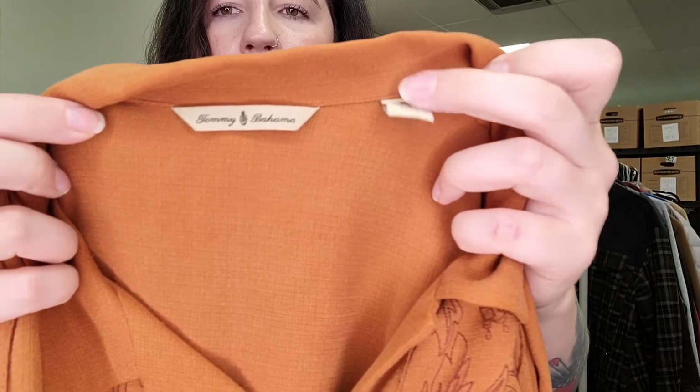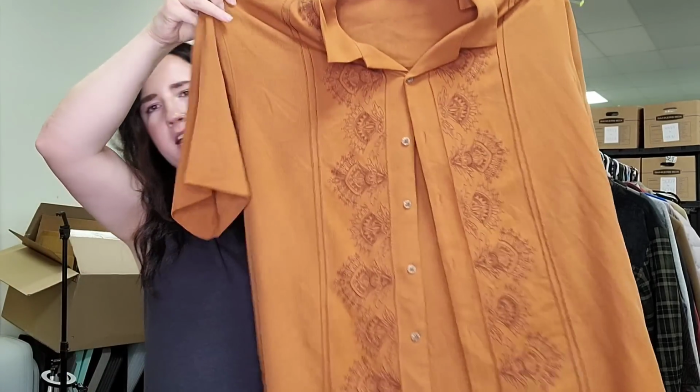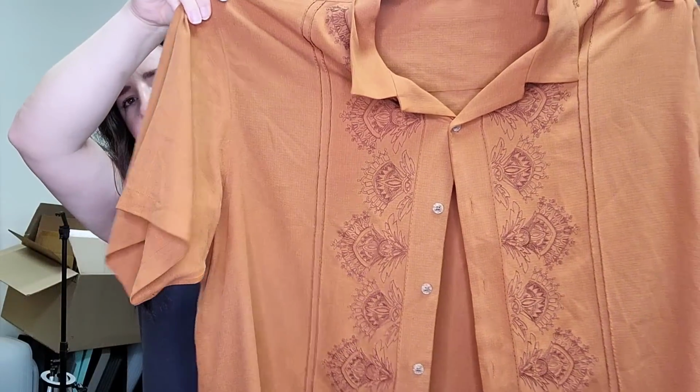This next one, I'm actually gonna price up pretty high because I think it is a pretty interesting embroidery. This is Tommy Bahama, size extra large, 100% silk. You guys know I love picking up Tommy Bahama silk shirts, especially in larger sizes, and this has some really nice color details with some interesting embroidery. I'm actually going to price this one up for $40 and see how it does. I know we're in colder weather, but silk Tommy Bahama shirts in larger sizes still have a really good sell-through rate. I usually price them for $30 to $35, but that one I've got a good feeling about.